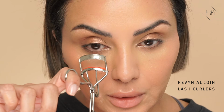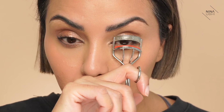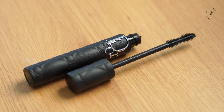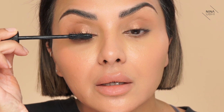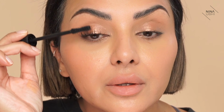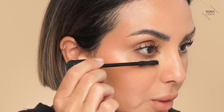So obviously we're going to curl the lashes quickly. I'm going to use this mascara because I am loving it at the moment. This is the DIOR Over Volume mascara. I do feel like it's a really quick and easy way to get nice curled lashes and long and voluminous without having to spend too much time on it. Look how quick that is, right? Let's just add a little bit on my lower lashes.